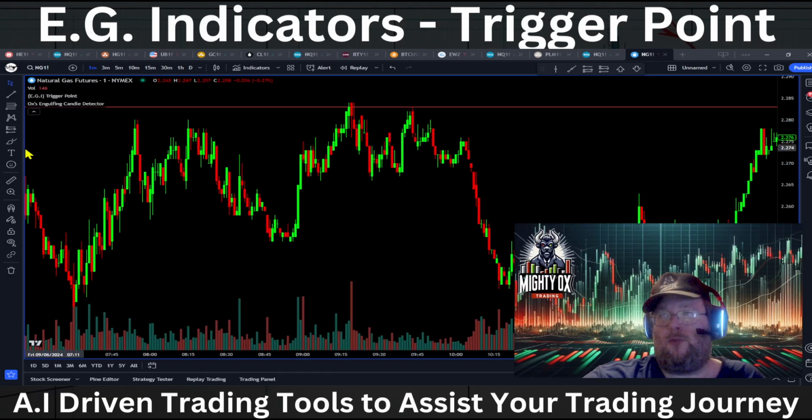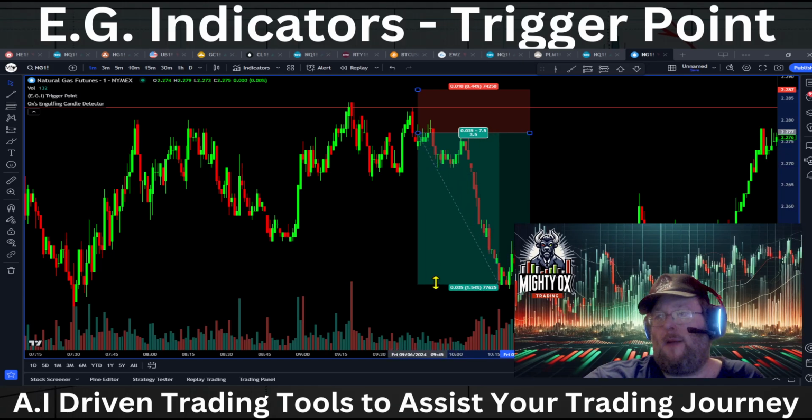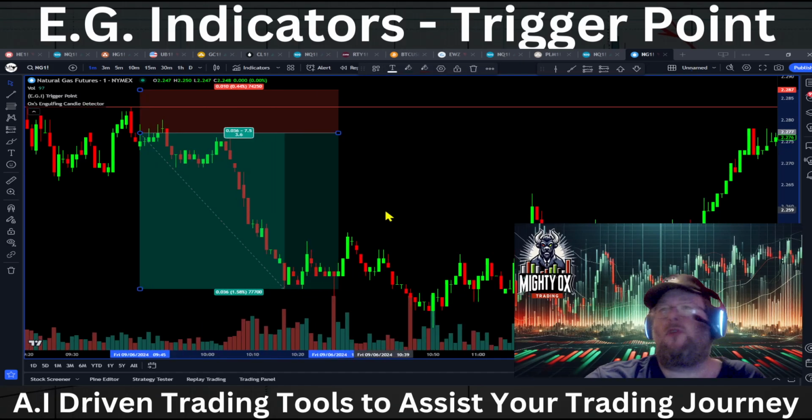I mean, this drop was beautiful. So my purple candles aren't even working here, but boom. Look at that. 35 ticks. I thought it was bigger than that, but 36 ticks.